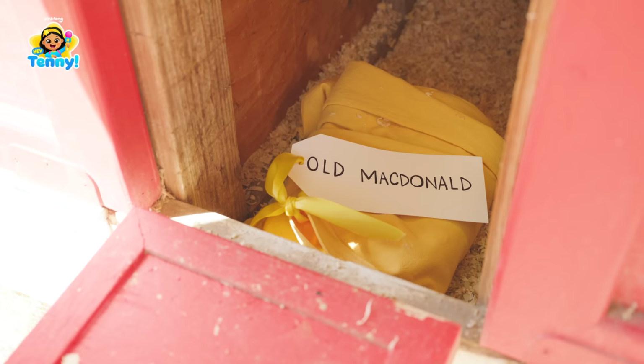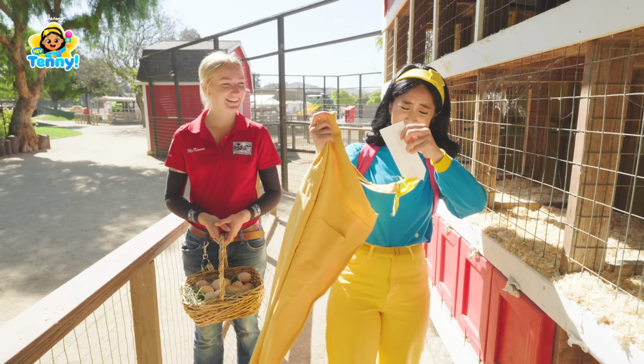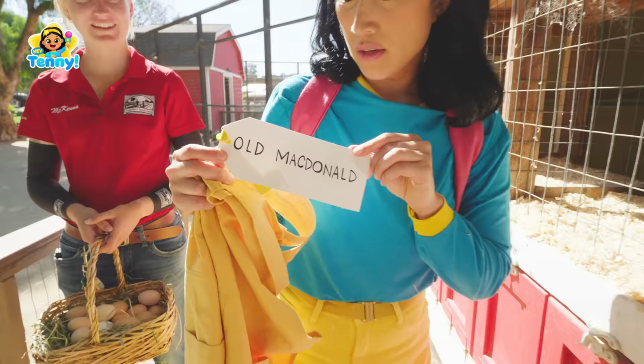Wait a second. These aren't eggs. These are yellow overalls. And this tag says, Old McDonald. Old McDonald? Did I just say Old McDonald?